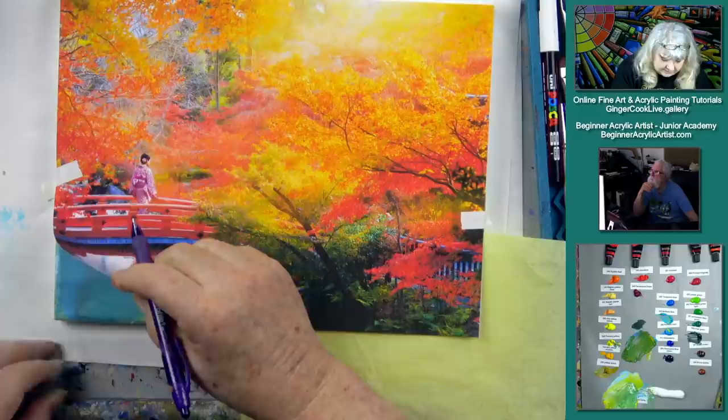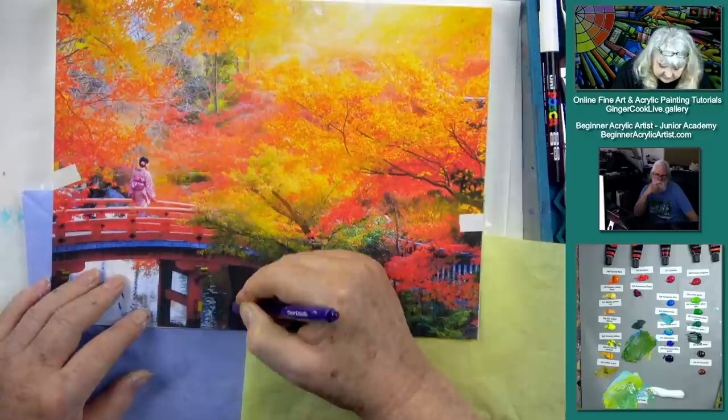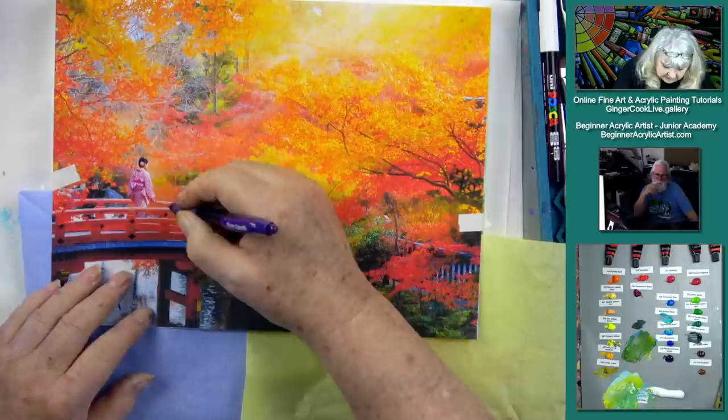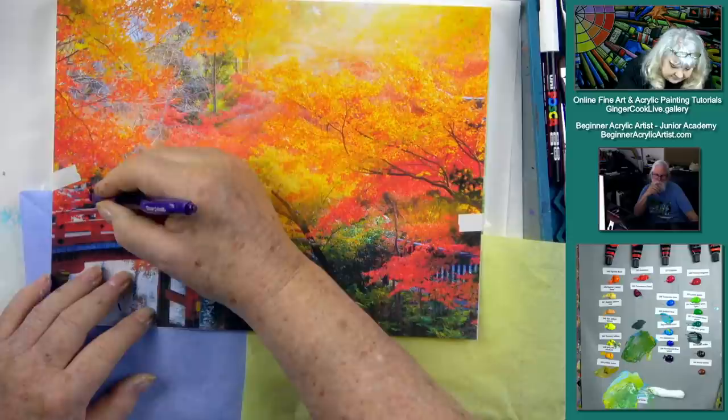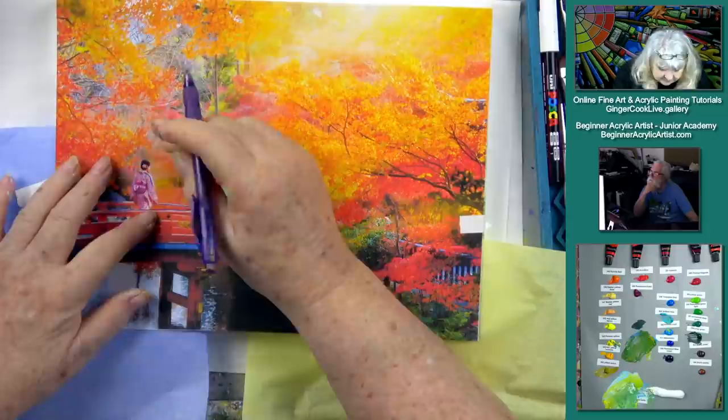Let's see what we got, you guys. I want to just make sure that we have our bridge in. I don't need a lot in on the bridge. I just want to make sure we have it in the right place. And we've got our little gal here. I want to make sure we have her the right size.